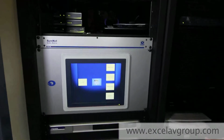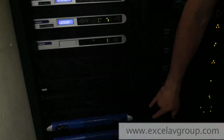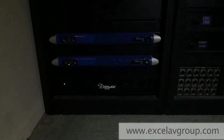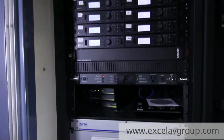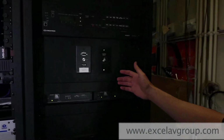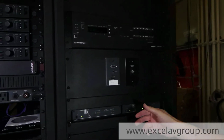And then down below the rack, we've got the Powersoft M30D power amps for the Danley SM60s, and then we have the large Danley EDA 1200 for the subwoofers. So it's a very powerful sound system, and this is where the equipment is housed. In addition to that, we also integrated over on the right here some upgrades to the Crestron control system for the video projection. The audio is integrated.